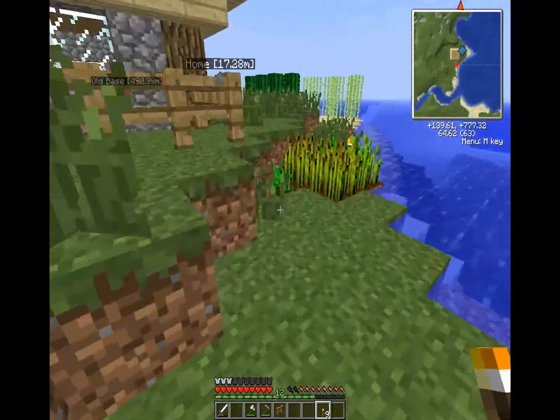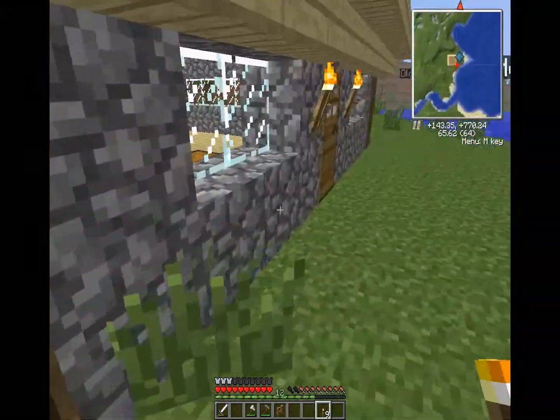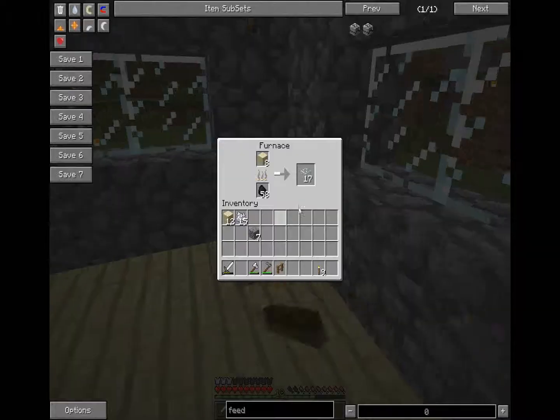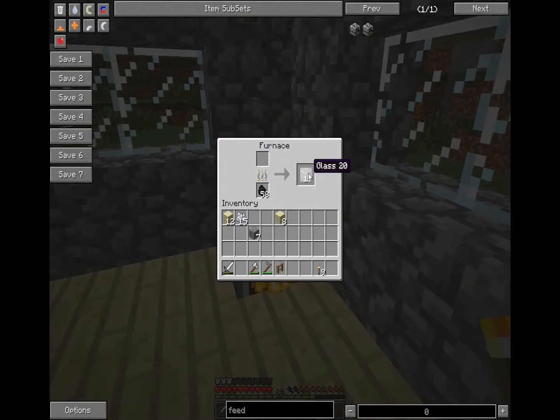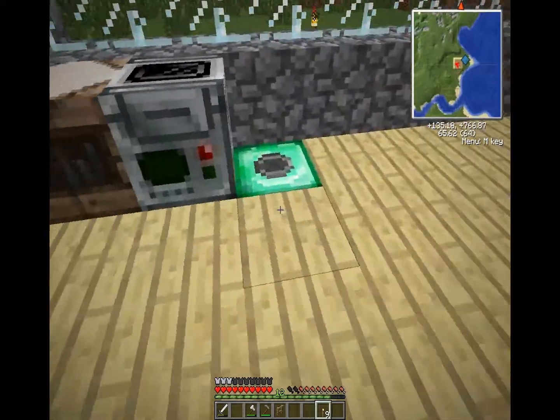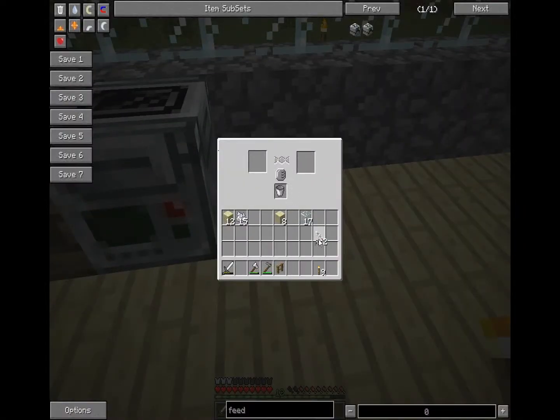Now we have 8 minutes left. So we need to do this. That's quite enough of that. We need to get the rest of that in here. I'm going to make another feeder because we're... Oh, what do we have? Oh yeah, cow embryo. That's fine.